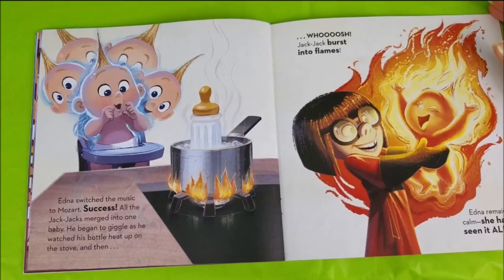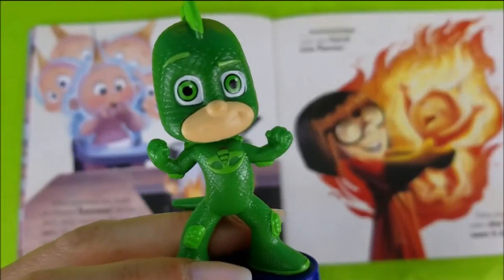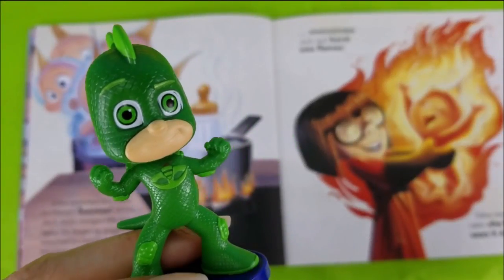Edna remained calm. She had seen it all. Thank goodness she had a good set of oven mitts to put on. Woof!